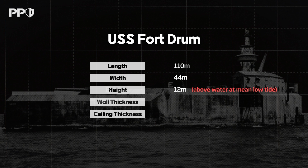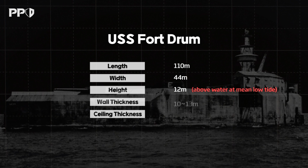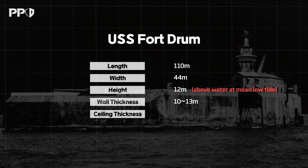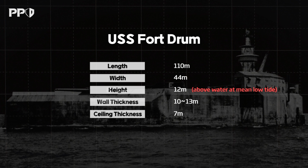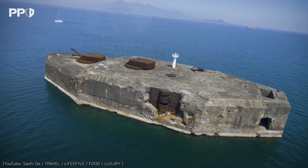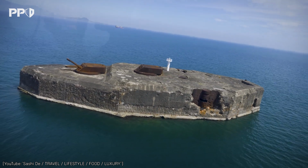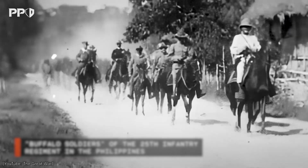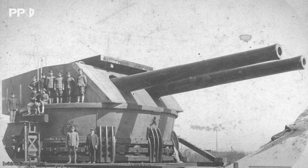This concrete beast wasn't just for show. Inside, it held barracks, support facilities, and, of course, a serious lineup of weapons. Its walls? Between 10 and 13 meters thick. The roof? Nearly 7 meters, built to shrug off naval gunfire. And in weaker spots, they added steel armor, 76 to 101 millimeters thick. Yeah, this thing was built like a tank. But here's the twist. When it was first built, Fort Drum had no anti-aircraft guns, because back then, no one really saw aircraft as a threat.